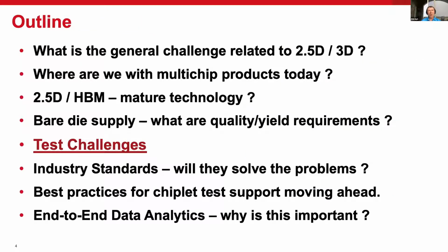So as far as an outline, I'll talk about what is the general challenge, where I think we are today for multi-chip products, both 2.5D and then 3D. And a key thing related to test is the bare die market, how we get chips, how we integrate them on the package, and then how we test them. So I'll talk about the test challenges along with industry standards and where we are. And there are a few good industry standards there, but they don't solve everything. And then some of the best practices moving ahead. And then a topic that's very challenging, and that is how we could enable end-to-end data analytics to optimize, find root cause on problems, etc.